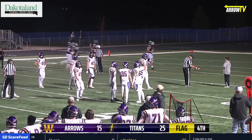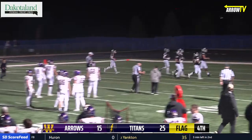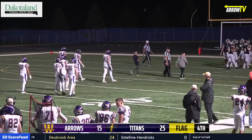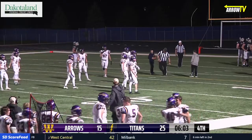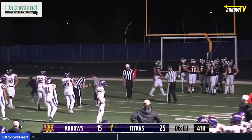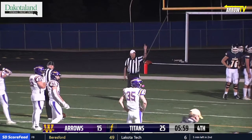We do have a flag on T. Personal foul called on the Titans. So they're going to call a personal foul on T. I didn't catch who it was on other than T. I think when he was down, somebody got flipped over the top of that pile. I don't know if that's who it was, but if you're the Arrow defense, that was a great deep kickoff. Now see if you can get a three and out and get back on offense here.